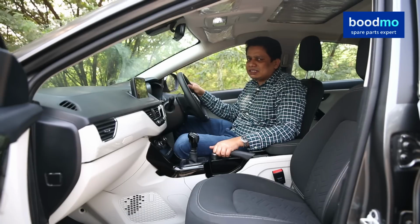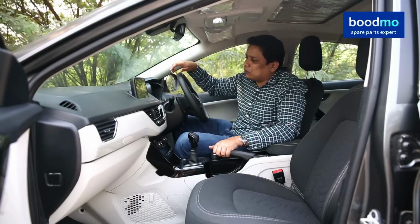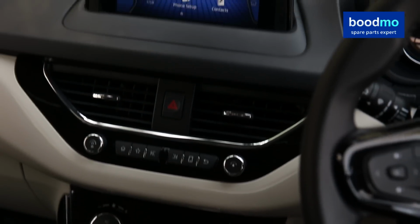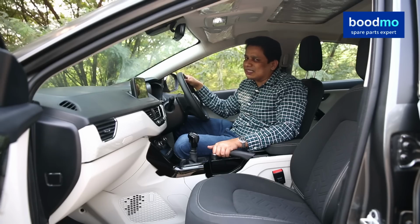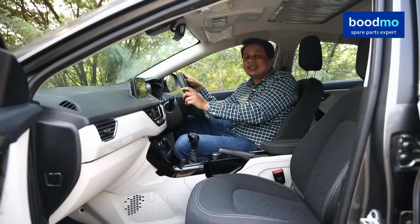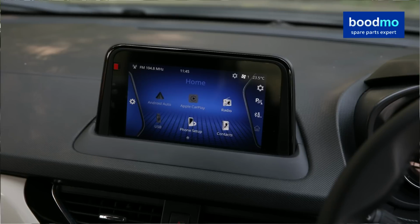The only big negative is that the touchscreen is very outdated now compared to its rivals, and also it's a small one. It's not as big as its fresher rivals, and compared to the EcoSport, the Nexon is quite behind, even compared to the Sonnet as well as the Venue. The touchscreen doesn't have the same kind of jazziness or the ease of operation that those cars offer.